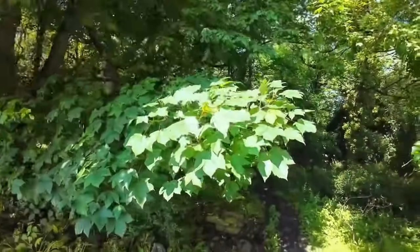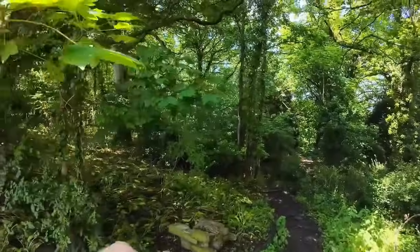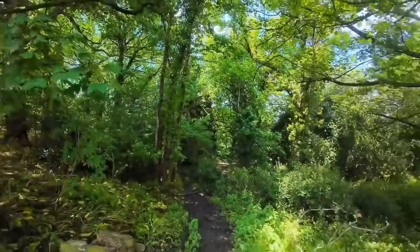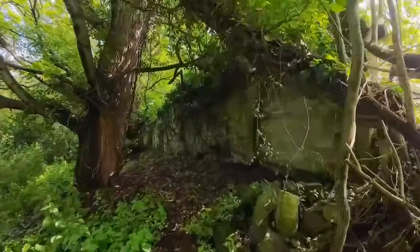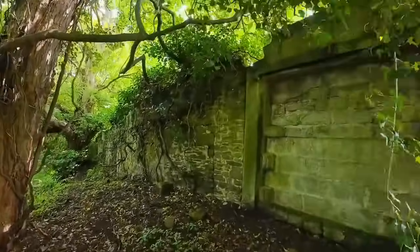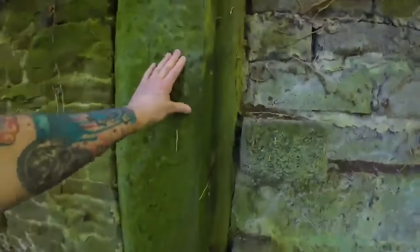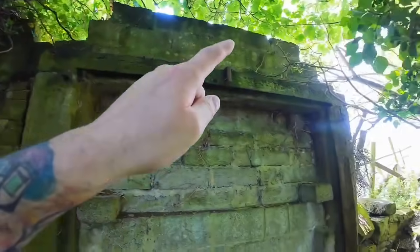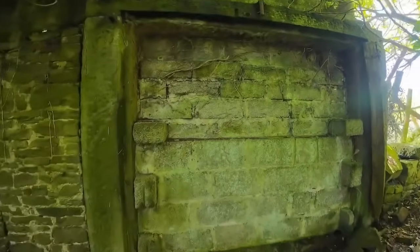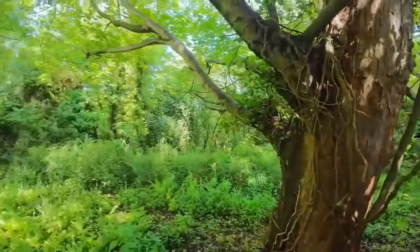But before we get there, I'm going to show you, this is where we are, this big huge overgrown tower there. But this would have been an important gateway to the building at one time. Look at this, big huge stone carvings, and we've got the ironwork still on there. And this is the original wall to cordon off the grounds of the abbey.